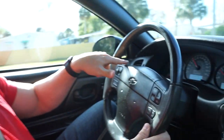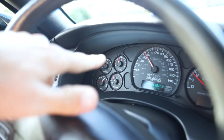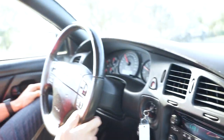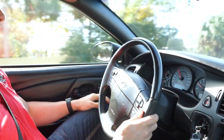Let's take it on a drive. Our 04 Monte runs good. Doesn't have any tire vibration or drivetrain vibration whatsoever. All of our gauges are functioning properly. Temp's coming up. Speedometer's working. Tach's working. There's no check engine lights on. There's no tire pressure lights on. Car tracks nice and straight going down the road.